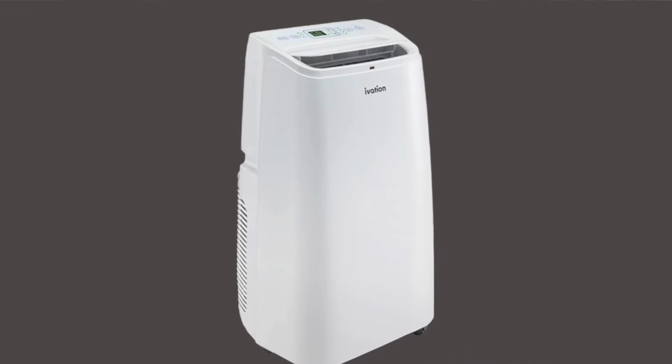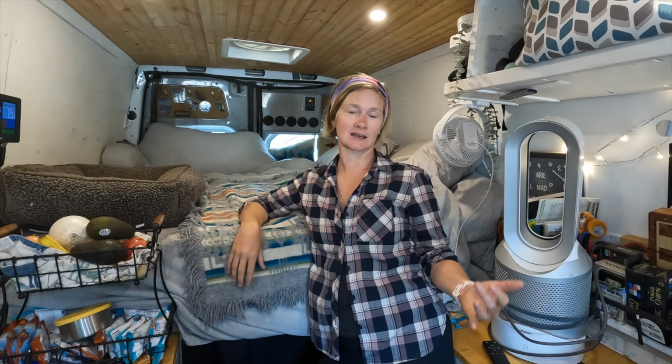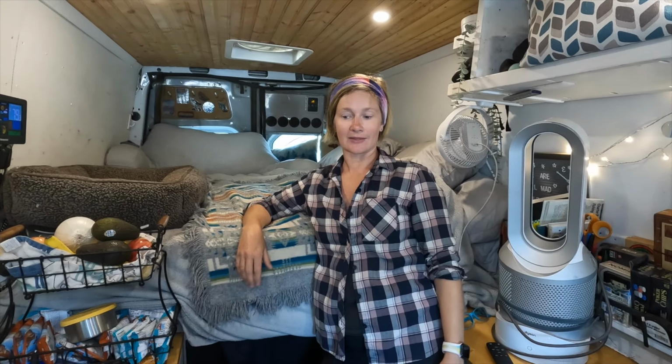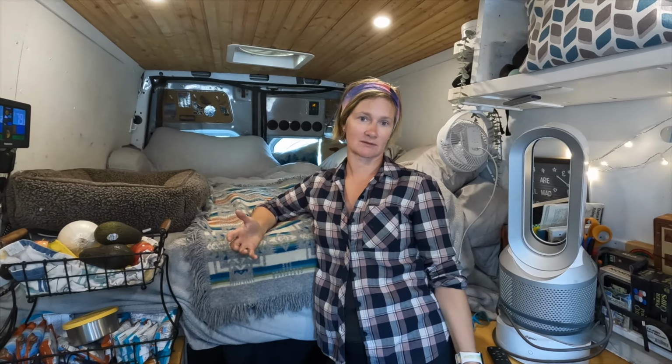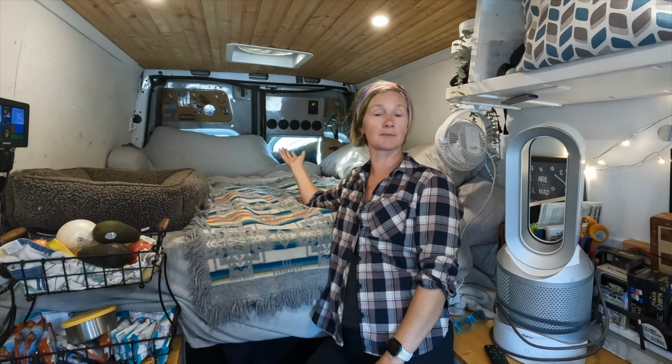A variety of other units that I tried were portable units, which are really just very inefficient. I had to get a very large 13,000 BTU unit before it would actually cool my van considerably, and that would toast my 300 amp hours of battery in about an hour and a half. And so while I was glad to have that, it had a big footprint, it was heavy, and it really just wasn't very efficient. The current incarnation is my backpack mini split.